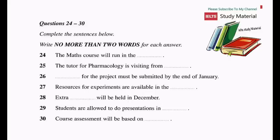Yeah. The project we have to do on this pharmacology course is huge, and it doesn't give us much time. We have to make a decision about what we want to do on the project as soon as we start in January, and then hand in our plans before the end of the month.